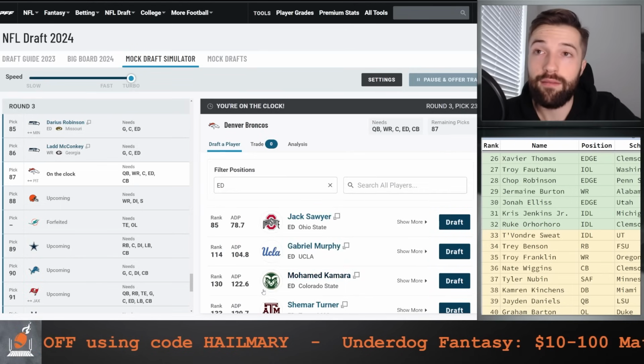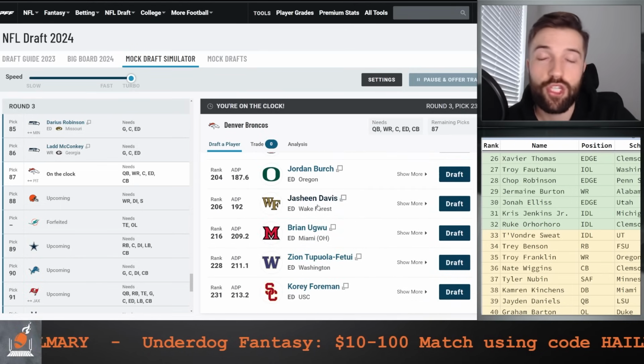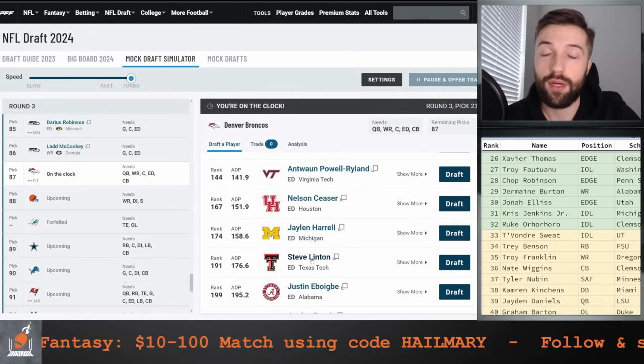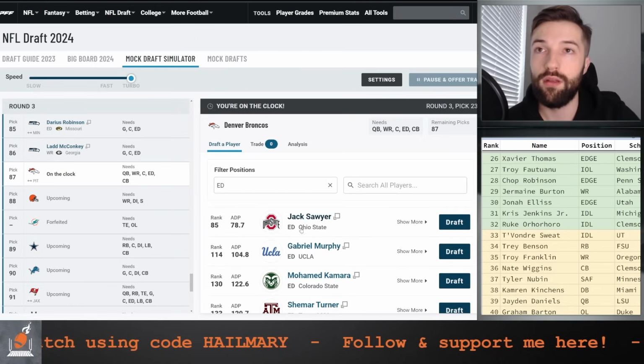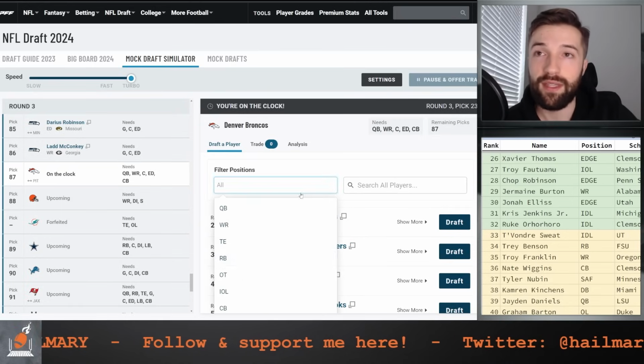Edge rusher again. I mean, looking at the ones that are available, I'm starting to get very comfortable with the idea of a Jasheen Davis at this point. He's a very talented edge rusher. He had 8 pressures versus Florida State. Steve Linton's a fun one as well. Jack Sawyer, I mean, that's just really good run stuffing right out the gate.